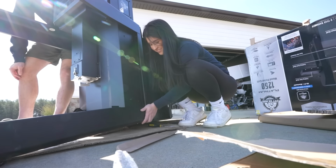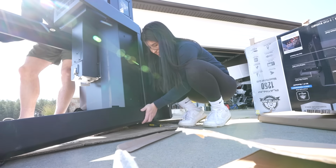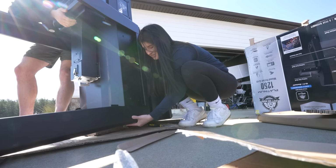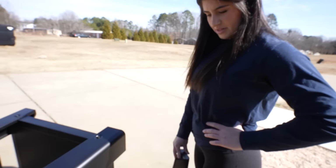Try and find where to put the bolt in. 3 hours later. Is that one in? No, it's not. So are we gonna stand it up or try to put the leg on while it's down?